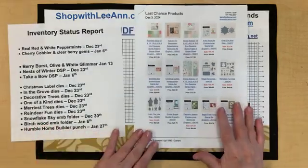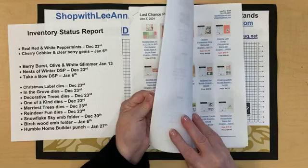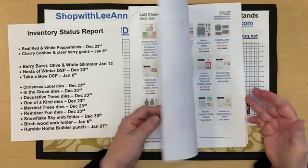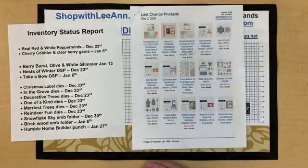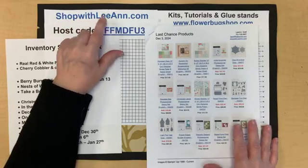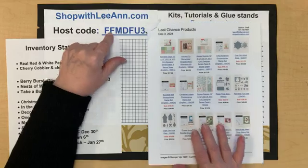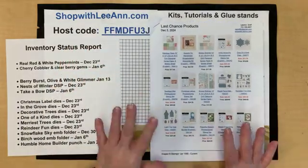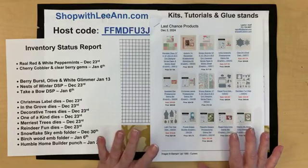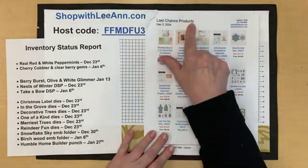But the last chance list is out, and there are a lot of items in it. Many of them are reduced sale. To find it, log on to StampinUp.com or go to my site, shopwithleanne.com, same thing. If you're shopping for me, you're going to want to use a host code to get a free product or a free tutorial. Once you're there, at the top screen, there's three little lines. They call it a hamburger icon. Click on that, and then you go down to specials. Under specials is the last chance product list.